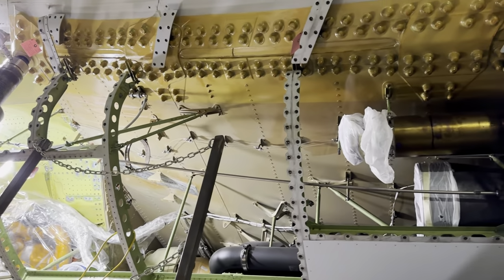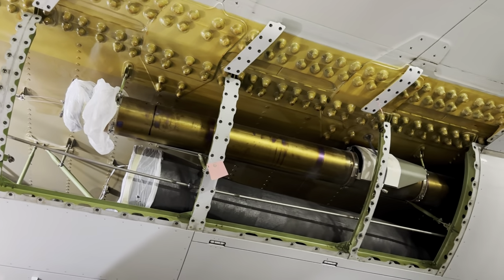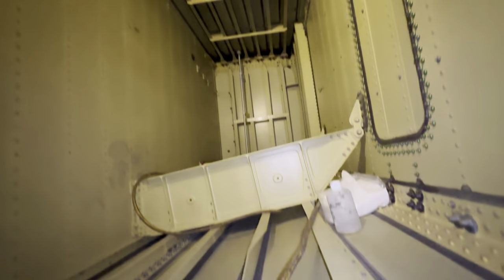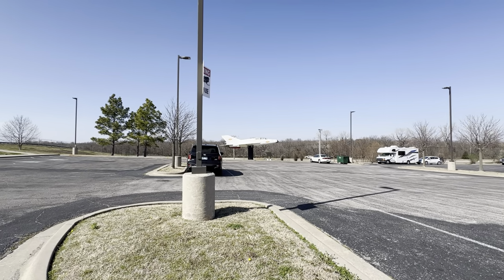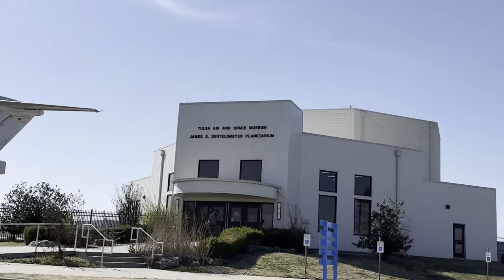I stepped into another bay and I took a look at this 777-300, which was getting a repair for its wing spar. Not only that, I actually got to crawl inside of the center fuel tank of the 777-300. I've never been in this one. Don't worry, it's all vented out. All safety precautions are taken, but it's absolutely incredible how big and massive the center fuel tank is on a 777.